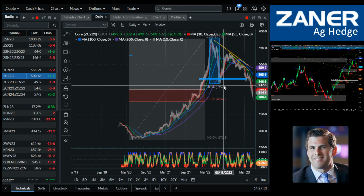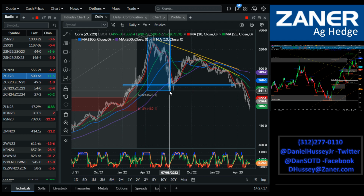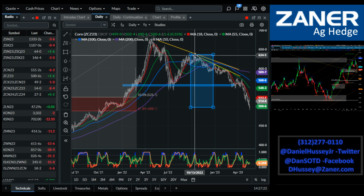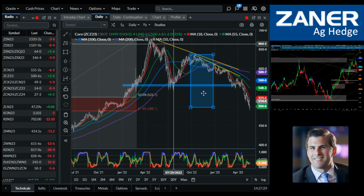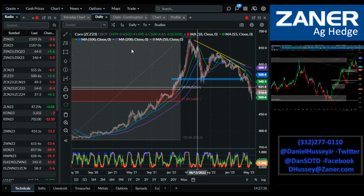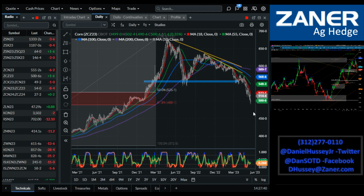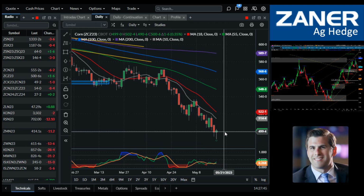All right. Anyway, equal legs down, right? So if you measure from the highest high there in corn down to this swing low in July, take that range and drop it down off of this October high. That had equal legs down around 498. So we've traded 3 big waves down in equal legs. For any Elliott waver or fractal trader, good thing to see on the daily chart, but it doesn't really help you make money.